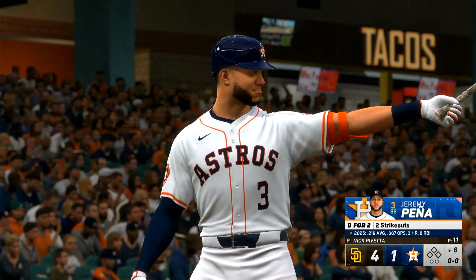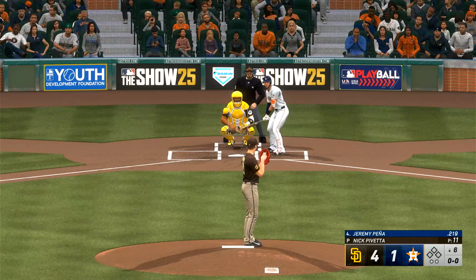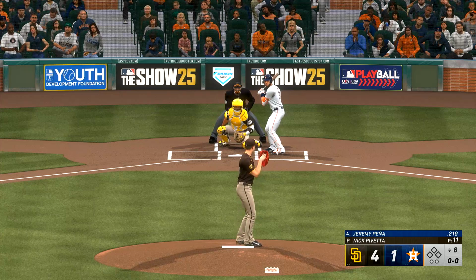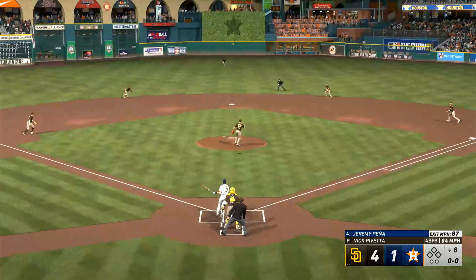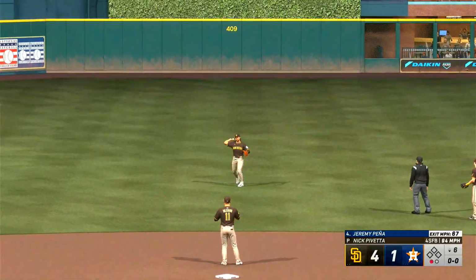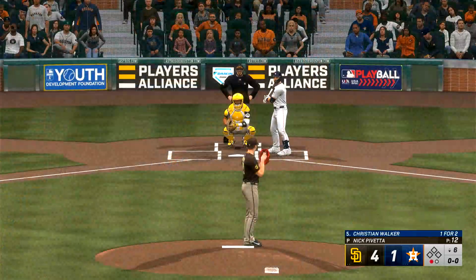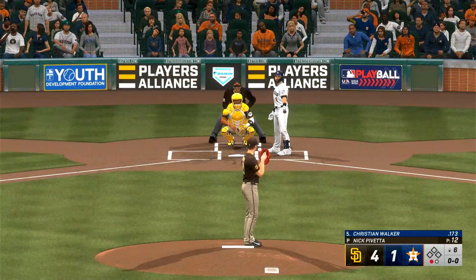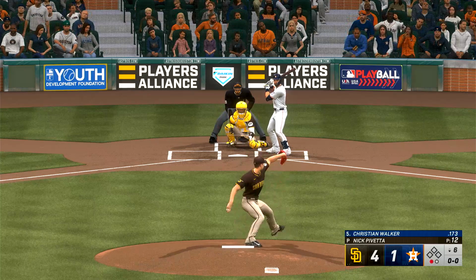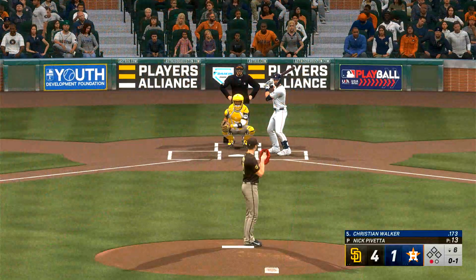Well, we go to the bottom of the 6th. Here's the shortstop at the plate, Jeremy Pena. Into center, Joe on his horse. Got it. Really had to move for that catch. Up next, one down, Christian Walker for the Astros, 1 for 2. This to third, and it goes just foul.